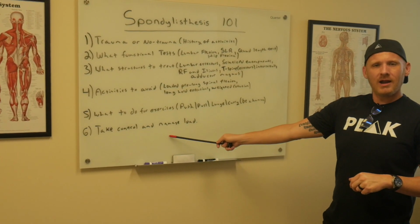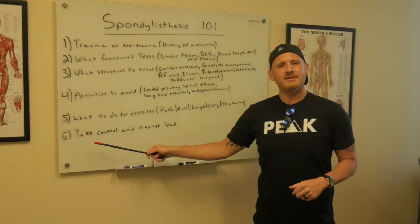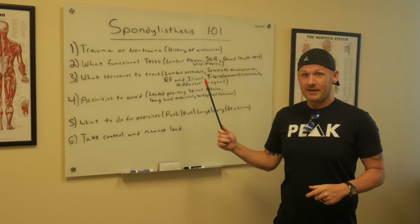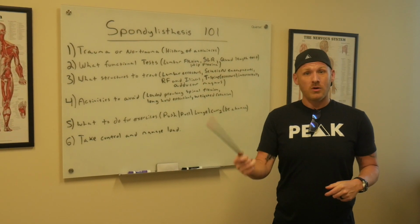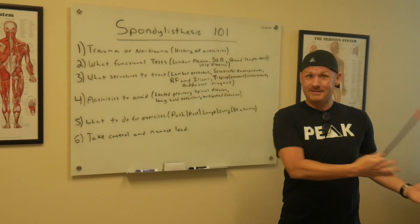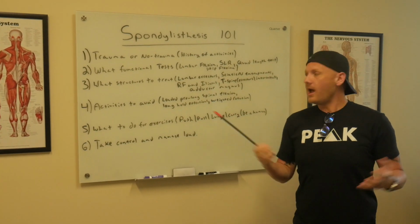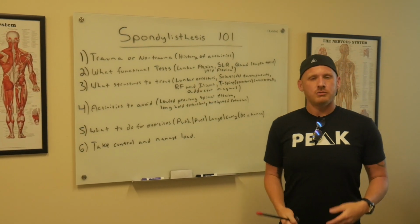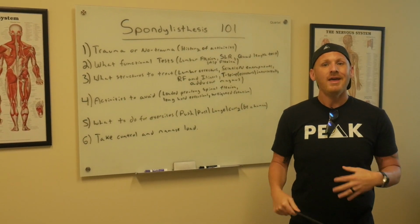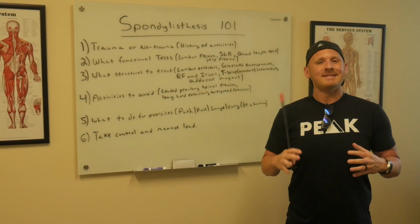And this is the one where everybody messes up. This is where we cause a lot of problems. You have to take control as a practitioner, and you have to manage load. People with a spondy that did it to themselves and more trauma, they're hyperactive people. They want to do a bunch of stuff. And the same thing as the question in here, the guy does everything, yoga, golf, Pilates, whatever. The problem is they're doing too much. When your load is more than your capacity, you're going to be injured. So you have to take control and let them know that you're fixing it. But if they don't do their part and they're doing too much, it's not going to work.